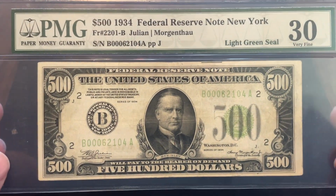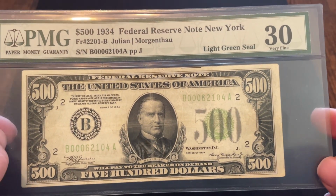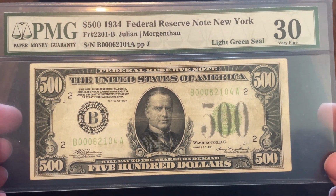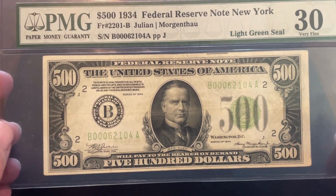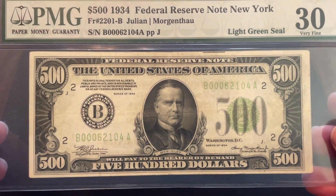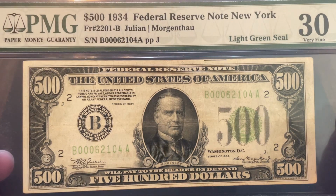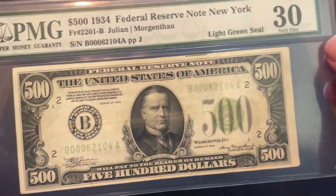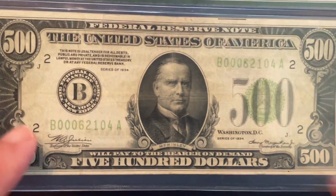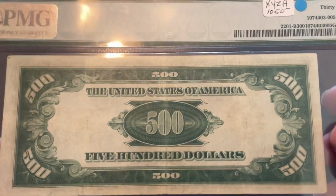All right, number 10. I went into my LCS and he had this particular note sitting there, and I had to pull the trigger. I did not have a $500 note at the time, and I've seen them in the past and considered getting them, but with this particular note, you can see light green seal. So that was the deciding factor. My 1934 $500 Federal Reserve note is graded at a 30, and if you look, it does have a pretty harsh crease here, and a lighter vertical one that way as well.